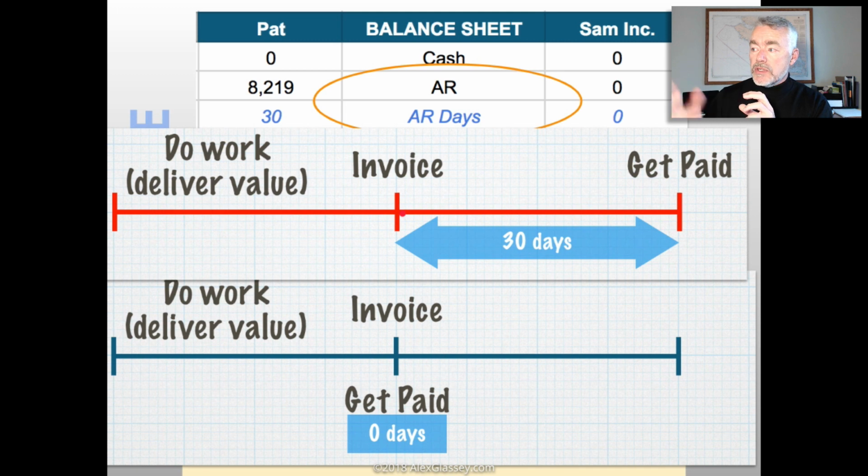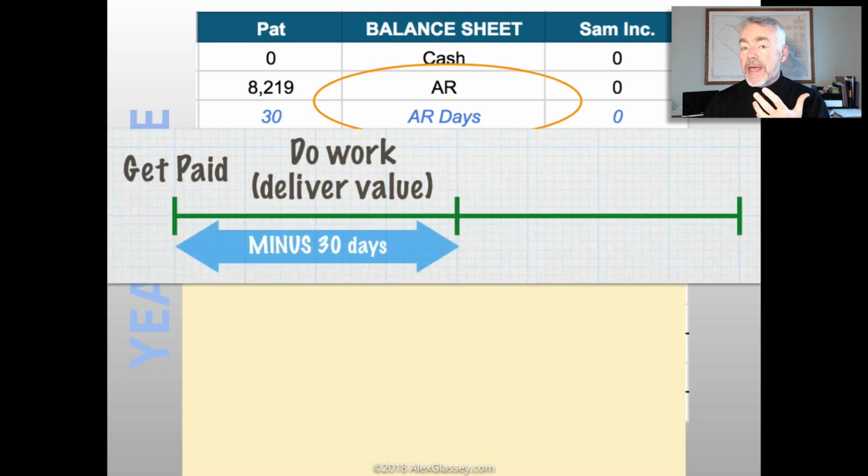Now, it doesn't show up in cash. Right? It doesn't show up in cash, but it will show. You'll see where it shows up in just a minute. But could Sam do even better? Could we do even better? Well, it turns out that you might be able to do better.